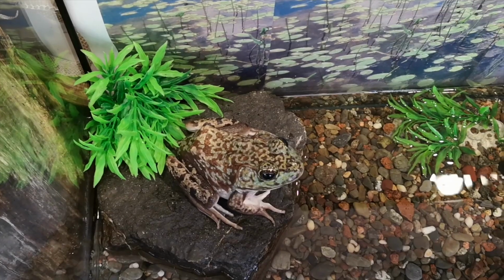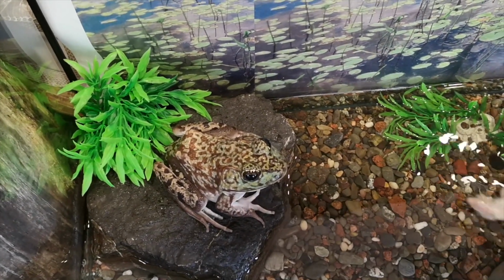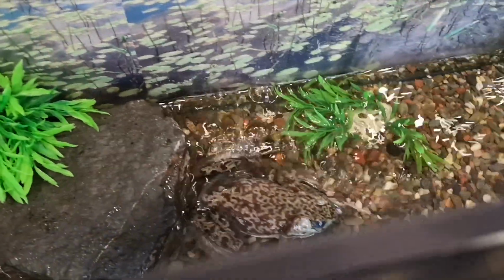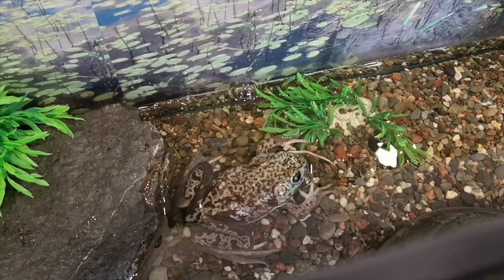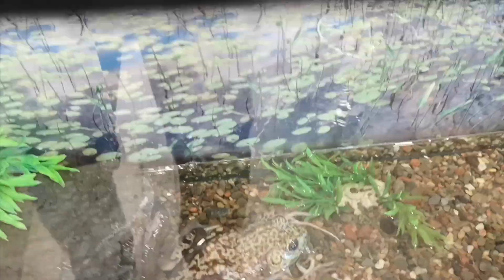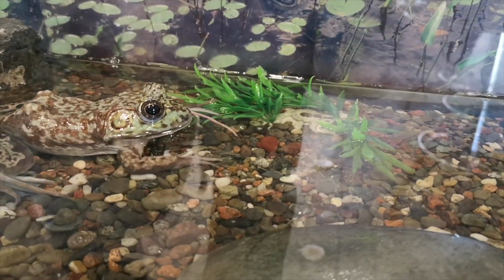In the wild, their diet is quite diverse. They are ambush predators, and they'll prey on small animals. Almost anything that they can swallow, they will try to eat. They'll gobble up insects, small mammals, fish, other frogs, salamanders, even small birds if they can catch them.